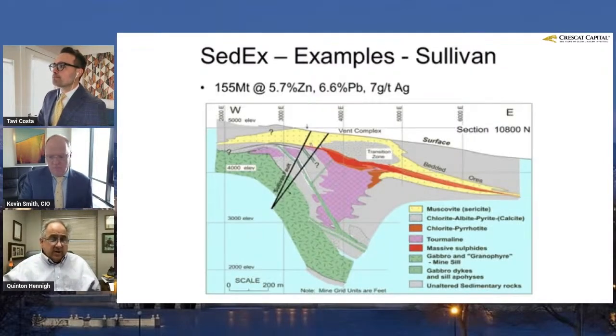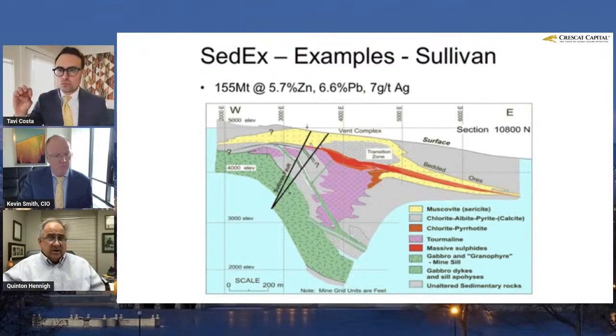Okay, one of the biggest SEDEX deposits in the world is called Sullivan, and it is in southern British Columbia. It's a monster of a deposit. The numbers that I've seen for it range anywhere from about 150 up to 180 million tons. In this slide here, it says 155 million tons, 5.7% zinc, 6.6% lead, so it's almost an even balance of lead and zinc. Silver's there, but it's not huge numbers. But in terms of its overall endowment, that's a granddaddy of deposits.